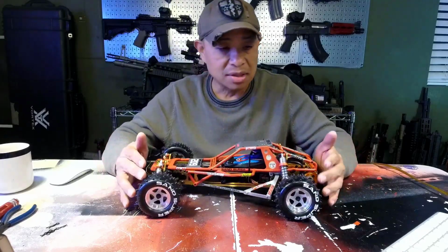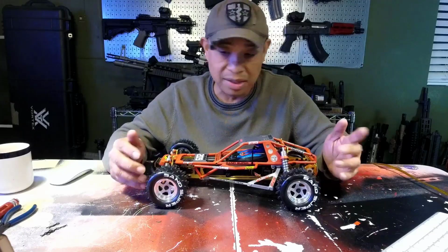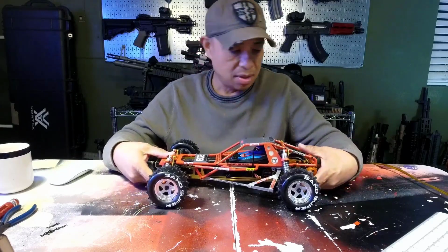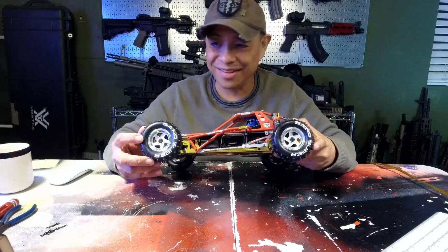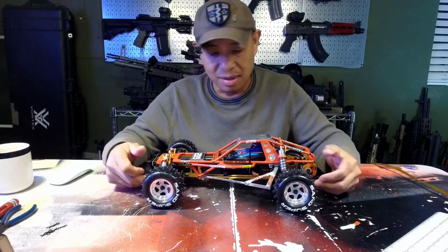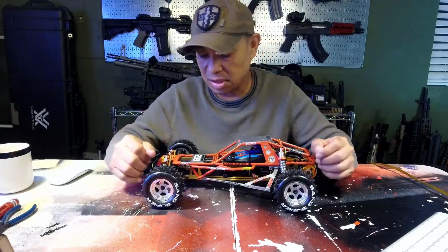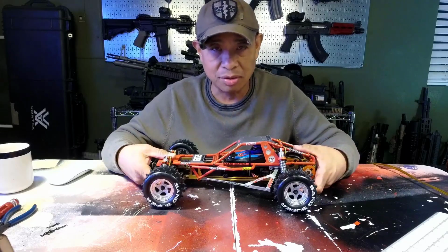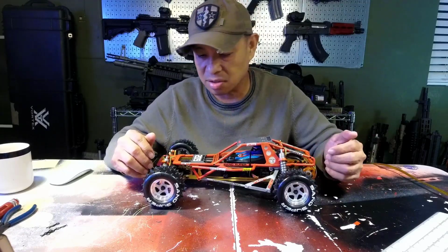A couple other things. The tires are a little bit different than the original, but these ones do a great job of just giving that same vibe of the original, and they are the branded Sand Super tires. On mine, I like to paint the lettering on there just to give it that little extra bling. And also, the original had a different chassis or top plate, which had a cutout for the mechanical speed control servo. This one doesn't, and it's intended to be used with an electronic speed control.